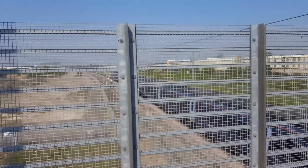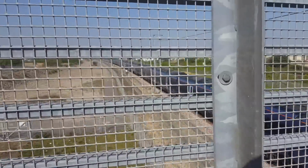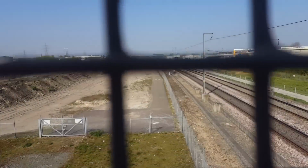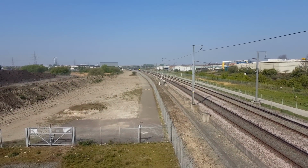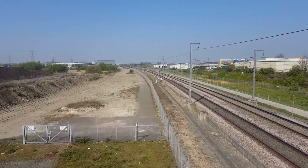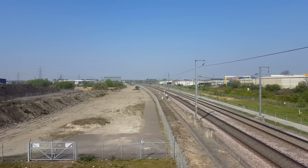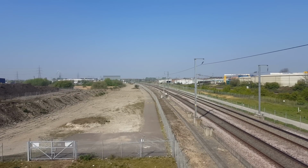And completely out of the blue, here's a double 395 bound for London St Pancras. And there that goes in the distance.